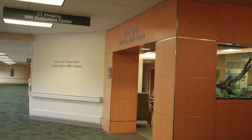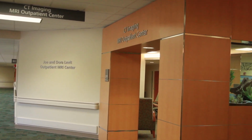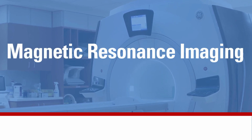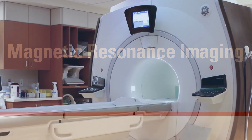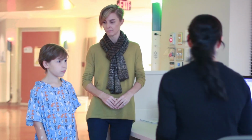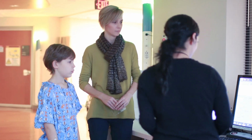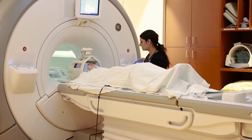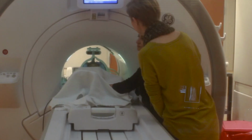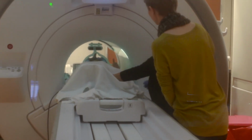This is the part of the hospital where kids come to get an MRI. MRI stands for Magnetic Resonance Imaging. The MRI is a large, special camera that takes pictures of the inside of your body. When you come for your MRI, you will meet many new people and have some pictures taken with this special camera. But, just like a regular camera that you may have at home, this camera won't touch you and it won't hurt when it takes pictures.